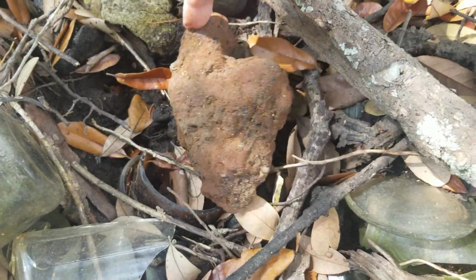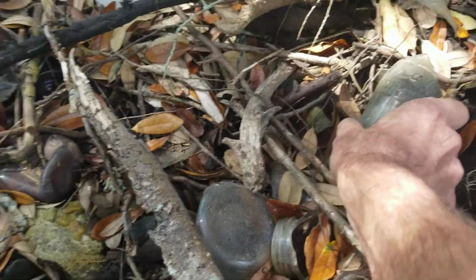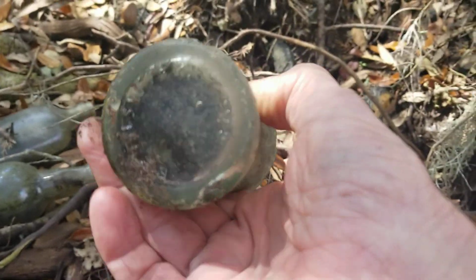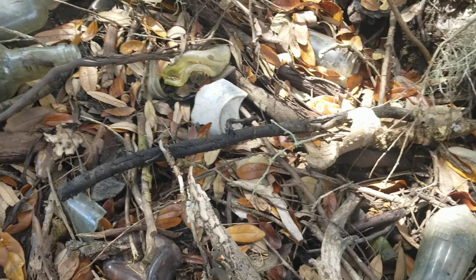But you can see down here, you can see all kind of stuff. That is a piece of rusted metal. That's how old that is. See here, this is a Coca-Cola bottle. It says Coca-Cola trademark. It's got Brunswick right here on the bottom of it. Brunswick used to produce Coca-Colas.